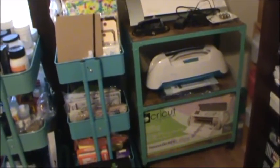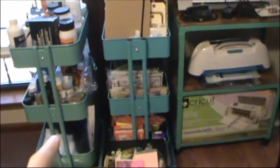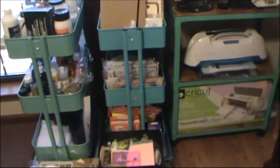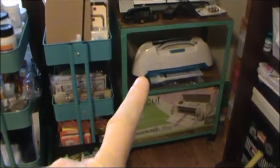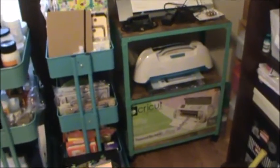Tuesday, January 12th. What you're looking at is my Rastcog. This is my Sam's Club cart. As you can see, they're quite similar. And then over here is my new addition. I have had this particular box, that box, and that box stacked up in this corner since I moved here because I didn't know what to put my items on.